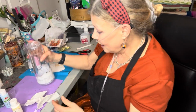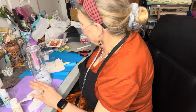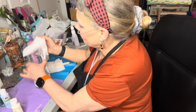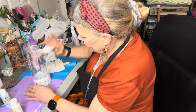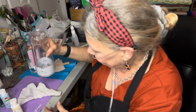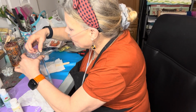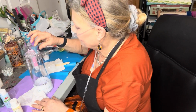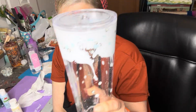So let's go ahead and we're going to put the rest of our baby oil in. Try to get some of this oil off. I'm just using 91% rubbing alcohol. There's a little penguin. You're starting to be able to see them. He's sliding down like, help me. All right. Let me get the rest in until it's all filled.